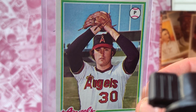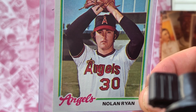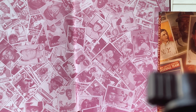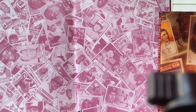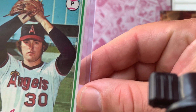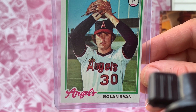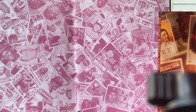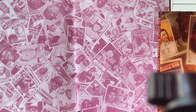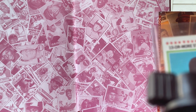Next up is the 78 Nolan Ryan. And that's in really good condition there. The 78 Nolan Ryan, all right. And not sure why that sells for more than the other 70s Nolan Ryans. Here's another copy of it. This one has centering a little bit off, but not sure why that sold for so much. Card number 400. That sold for $14,899.